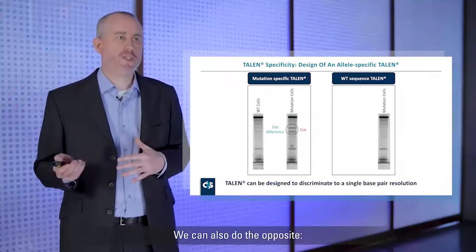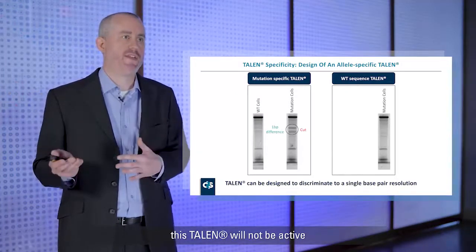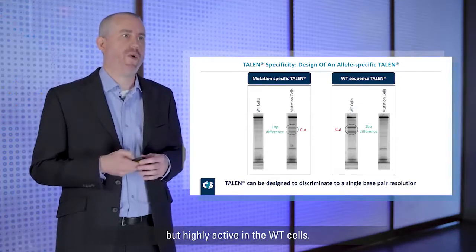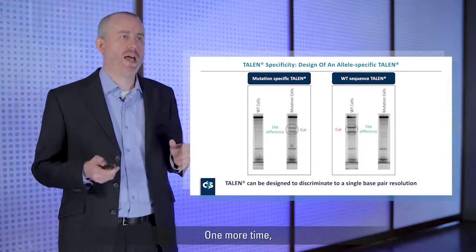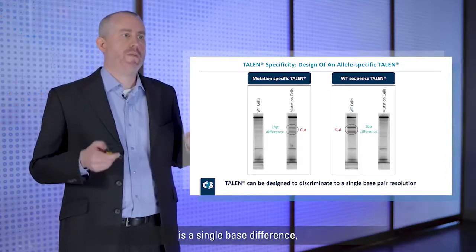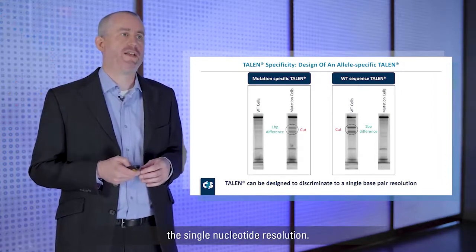We can also do the opposite, design a TALEN targeting the wild-type sequence. This TALEN will not be active in cells having the mutation, but highly active in the wild-type cells. One more time, the only difference is a single base difference. Meaning that we are now reaching the single nucleotide resolution.